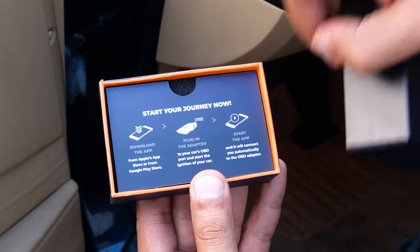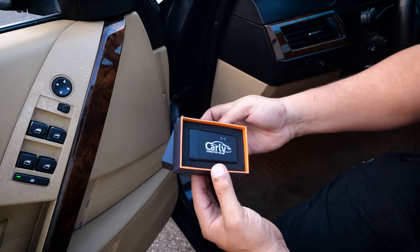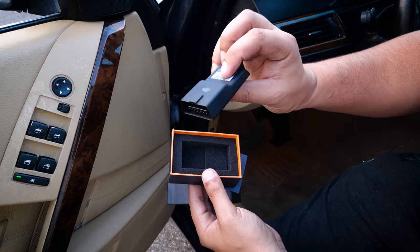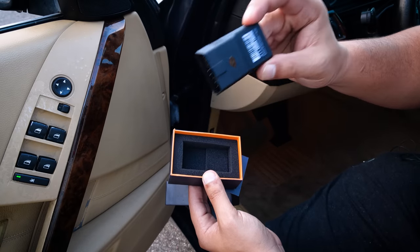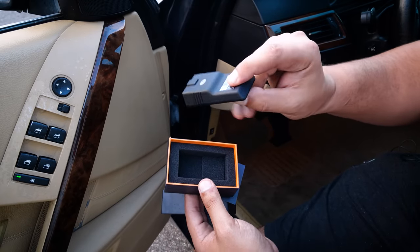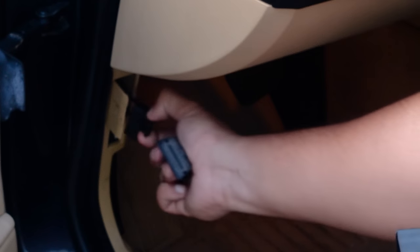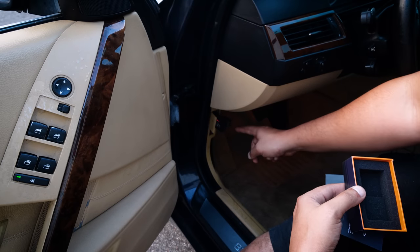There's three steps: download the app, plug in the adapter, and then start the app. It's very simple. Just comes with this, and you plug this into your OBD2 port. Now, any car after around 1995-96 should have this standard connection, and this lets the Carly know everything going on with your engine, and as you'll see, a lot more. So the OBD2 port right here is pretty easy to get to. Usually it's underneath the kick panel, but right here, just pull this out. There's like a little cover. And then you just plug this in. The lights are flashing. And now all I have to do is go to my app.